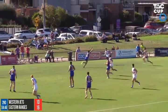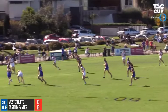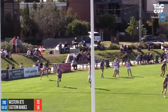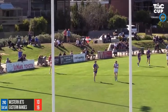It's a little bit indecisive. Got the big left foot up. And, free kick to Easton. No advantage.